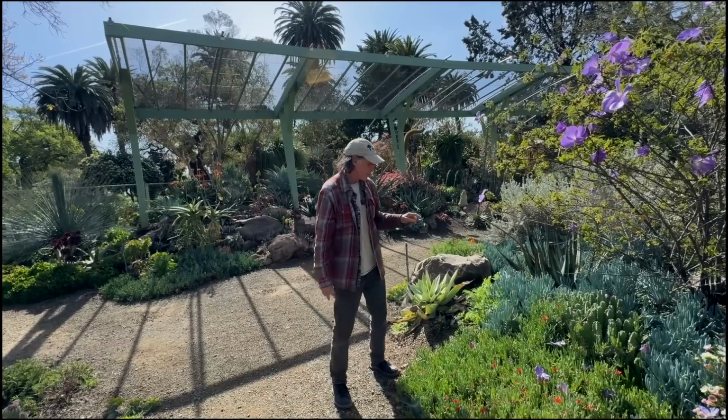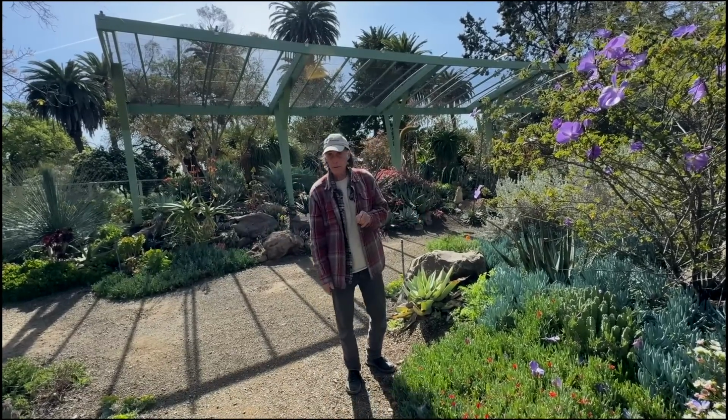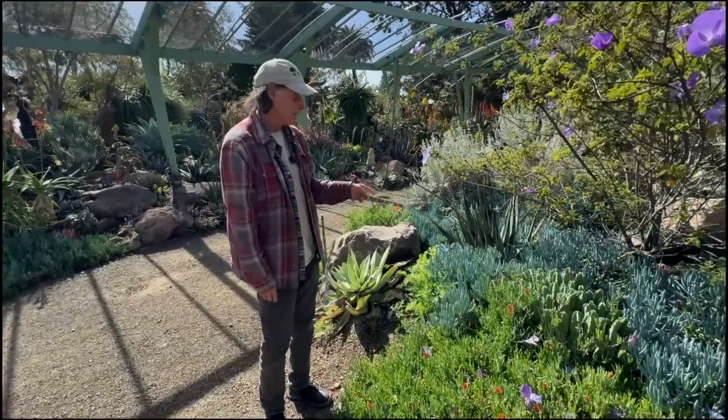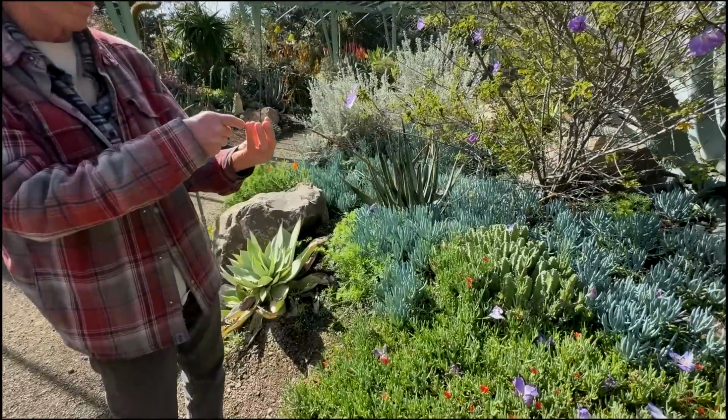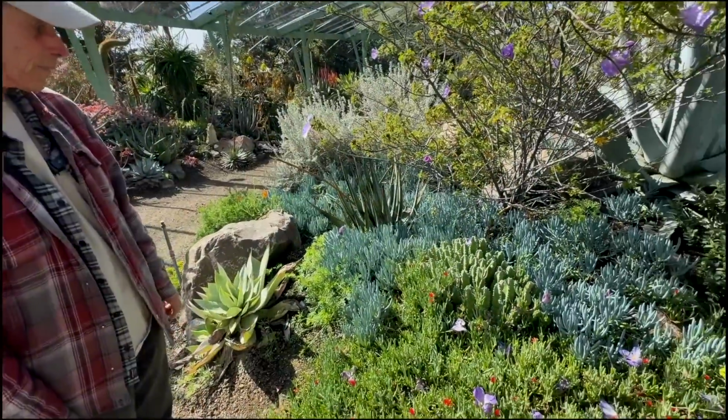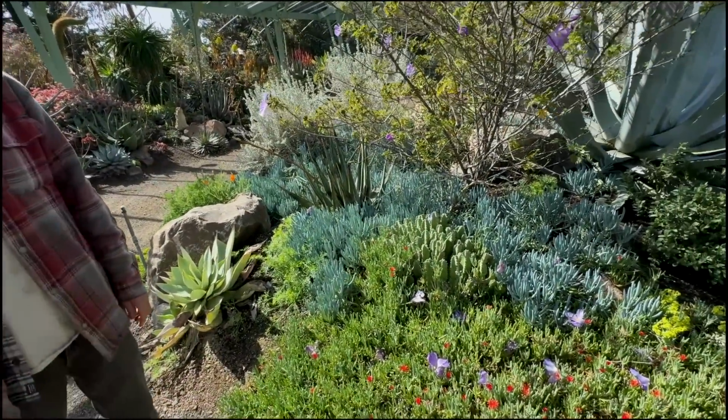So a sunflower is in the daisy family? Oh yes. Oh, I didn't know that. But in this case, it doesn't have those petals around the outside. So it's just a little cup of tiny flowers, and you wouldn't think daisy if you saw the flower. But it's in the daisy family too. It's really beautiful. It really is such a gorgeous, almost ground cover style.